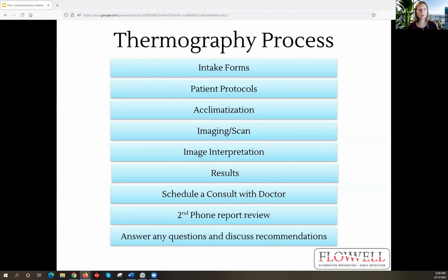So here's our thermography process for you. You come into a private office or a private clinic room, and you have already filled out some forms for us. You stand in the room, the technician leaves the room, and you undress in the room and hang out for about 10 minutes undressed so that the clothing heat signature on your body can dissipate. And then we come back in and we do the imaging.